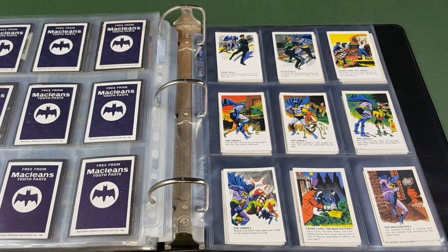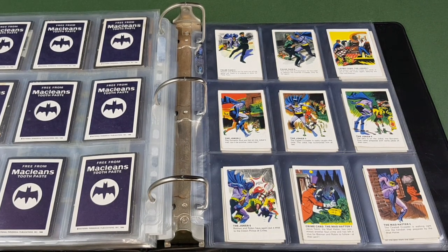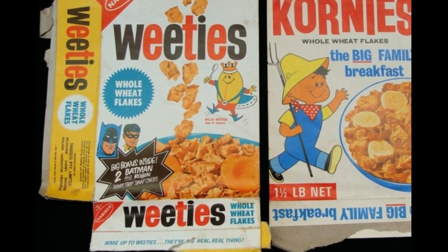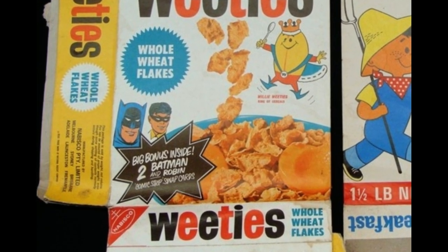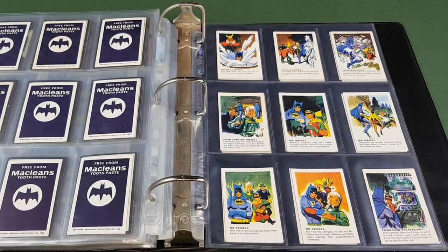Now, there is another version of them, which came out in Australia. In Australia, they came with cereal. Nabisco had a cereal in Australia called Wheaties and a cereal called Rice Crinkles, which is like Frosties for our UK viewers. Now, they actually came in packets. They were called Batman and Robin comic strip snap cards. You got a couple in a packet.